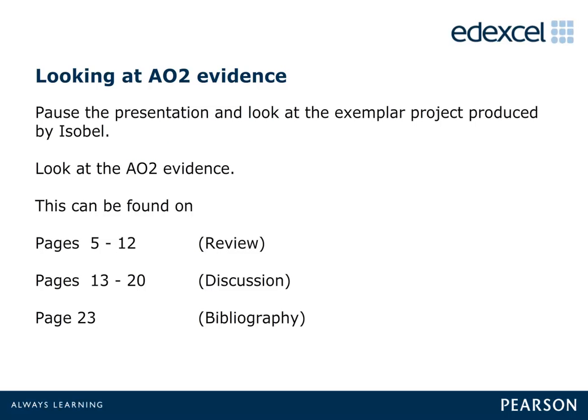Pause the presentation and look at the exemplar project produced by Isobel. Look at the AO2 evidence. This can be found on pages 5 to 12 for the review, pages 13 to 20 for the discussion, and page 23 for the bibliography.